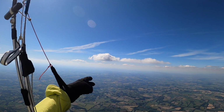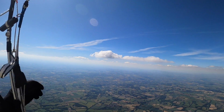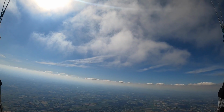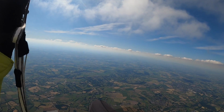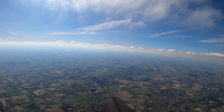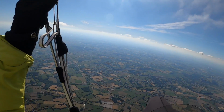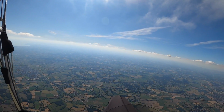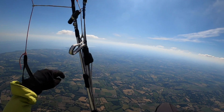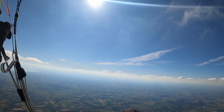Lovely cloud here. Nothing over there, so I think we could go inland now for a bit. 6,200 feet. I don't know what that town is down there. South Chard, possibly. And then Axminster down there, I think. A geography lesson for me.